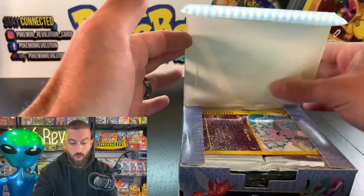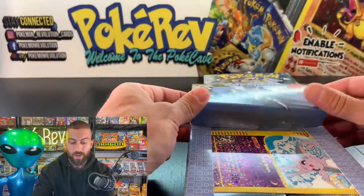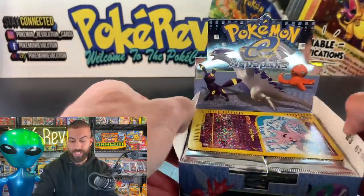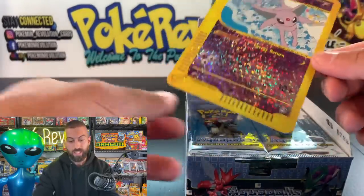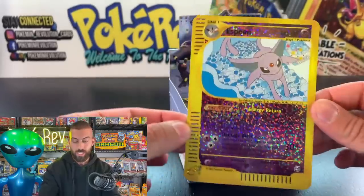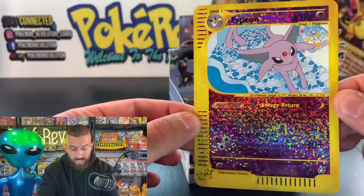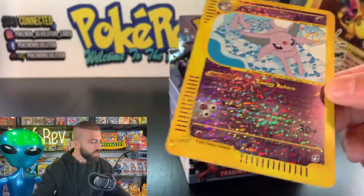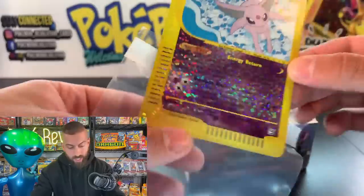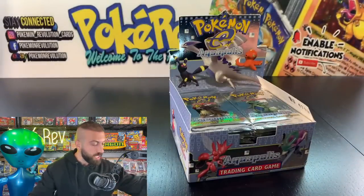Oh, and I completely forgot. You get a box topper, and it just so happens that we got the Espeon box topper out of here. Oh, this thing is sick. So if you guys don't know, box toppers came on all the E-series sets. This is one of them that you could get, Espeon. That is an awesome card. I'm going to put that to the side. I only have a sleeve for the card this big. This thing is huge. I'm going to put it over here for later.